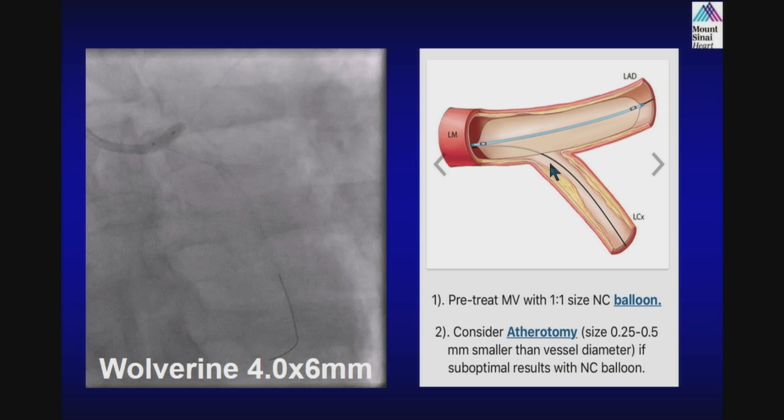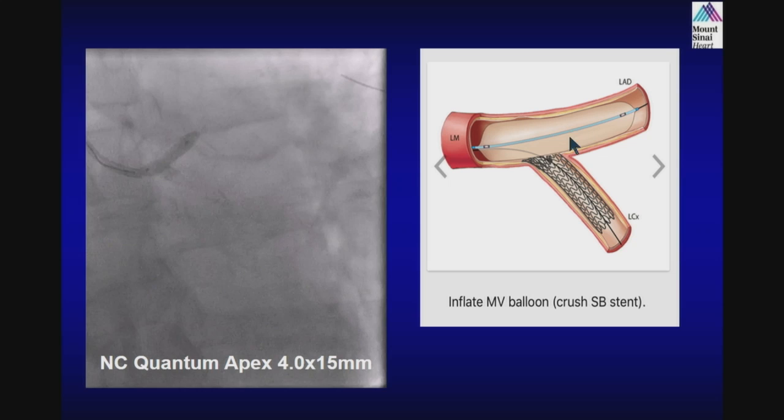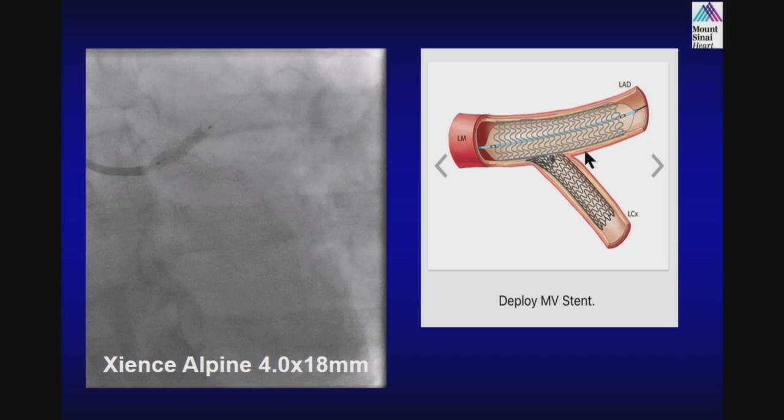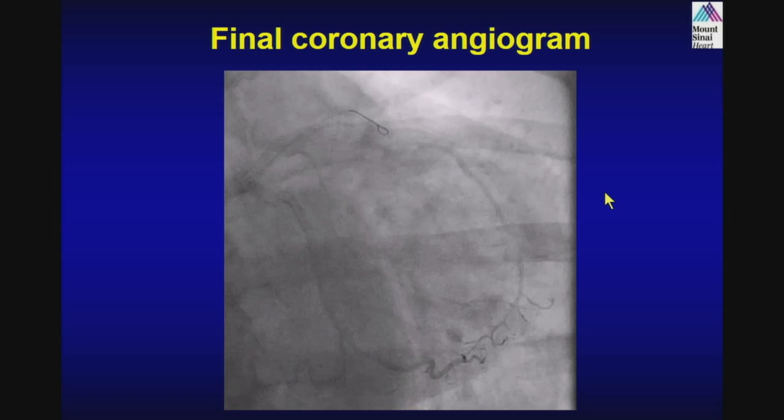Then you put a stent, clearly shown, the stent dilated. Then you dilate the balloon in the main vessel, crushing the stent. And then you go back and dilate again. This is the DK crush technique, simultaneous. Now you bring another stent into the main vessel. Then you go through it, do a kissing balloon dilatation in both branches, and then come up with the final angiographic result. So clearly, it is step by step, which can be put into the cath lab for everyone.